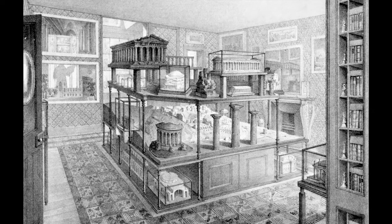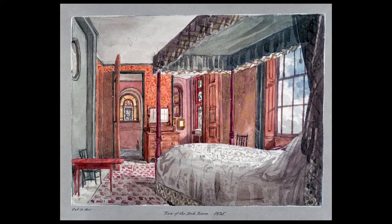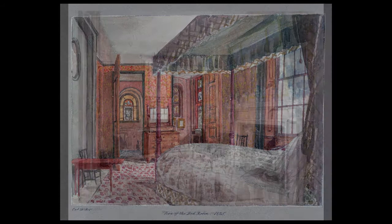And I think more than any other place in the museum, this was the place where we realised that you could also put back his bedroom, his bathroom, his dressing room, and indeed a myriad of other spaces throughout the Soane Museum could be returned to their former splendour.